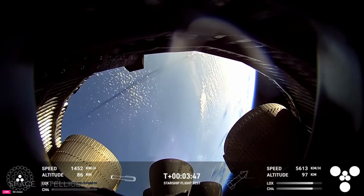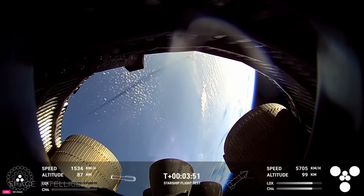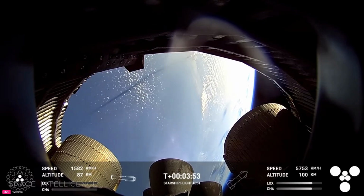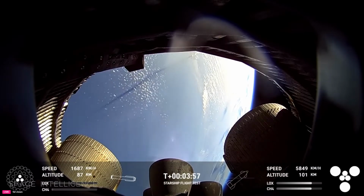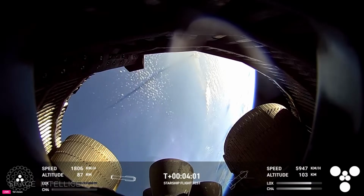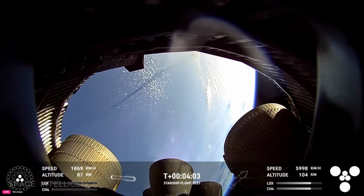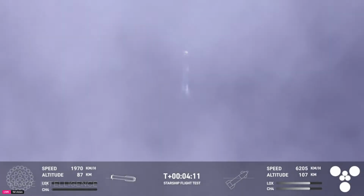You can see our boost back burn. We're down to 3 engines on the boost back burn. And you can see ship on the right-hand side of that telemetry with 6 engines lit, continuing its ascent to orbit, already over 100 kilometers in altitude. The booster is at 87 kilometers in altitude and continuing its trek right now back to the landing site and catch site. There's a shutdown. And we just heard a good call out for boost back shutdown.